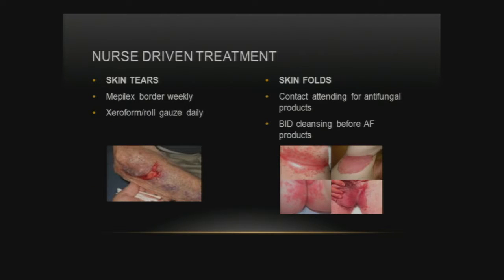Skin tears and skin folds. We see a lot of these. These are nurse-driven treatment. You do not have to consult inpatient wound care unless you've tried all the measures and you can't get anything to work for the patient. Skin tears. We can apply a Mepilex border weekly. We can apply Xeroform and roll gauze daily. So you'd use the Xeroform if it is draining quite a bit, and then change that daily. Otherwise, you can do a Mepilex border and change it weekly.